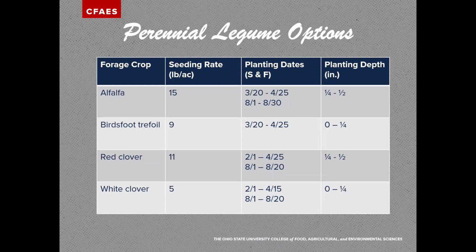So if you miss that planting window and you try to squeeze it in somewhere else, it's probably not going to succeed very well for you. But in some cases, it's been very successful. But of the options on this list, bird's foot is the most tolerant to low pH.